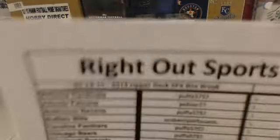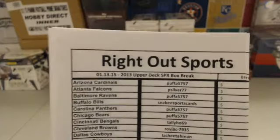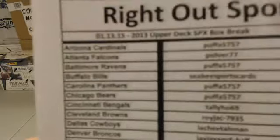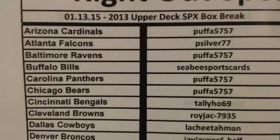All right, guys. Next up is 2013 Upper Deck SPX. It is 4 hits a box. I believe it is a total of 10 packs and 5 cards a pack. There's some value in these cards as well. All right, guys. Let's get her going.